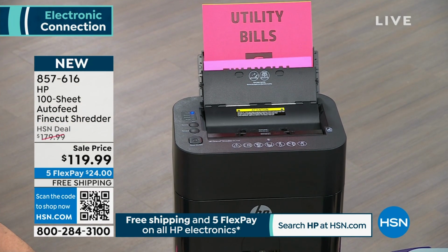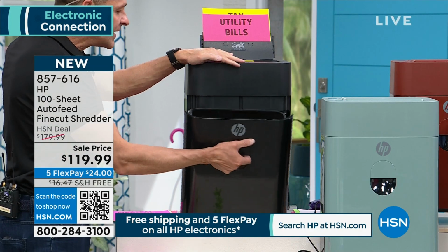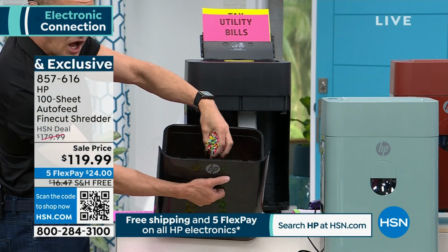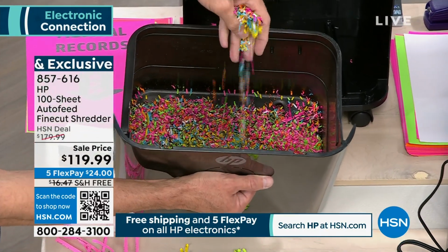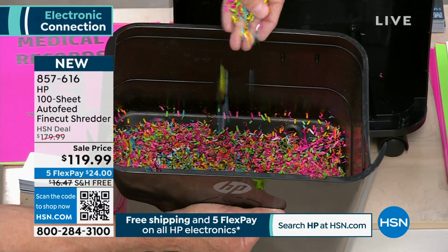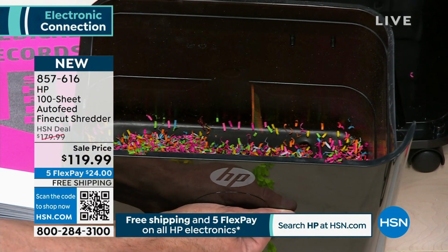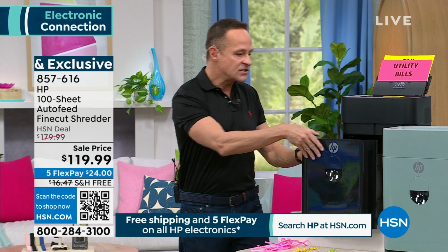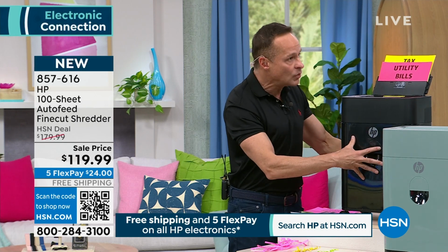And here's the other thing that I haven't really said yet. Sarah might have said this, but I have not. This is a fine cut shredder. The other reason you want to get this shredder today is these are the finest cuts, the smallest cuts on any HP shredder we've ever done. So we've done strip cutting and cross cutting and micro cutting, but this fine cut shredding is the newest technology. It's been out less than a year. And what it means is your document is more finely shredded, which in turn means anyone who might later try to put it back together would have a harder time doing so.